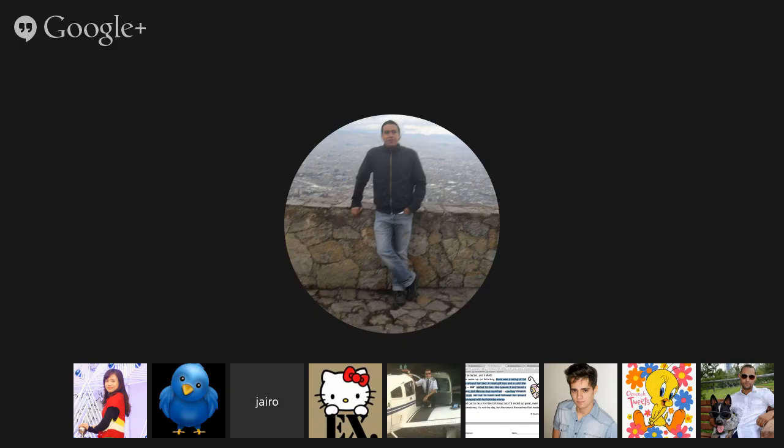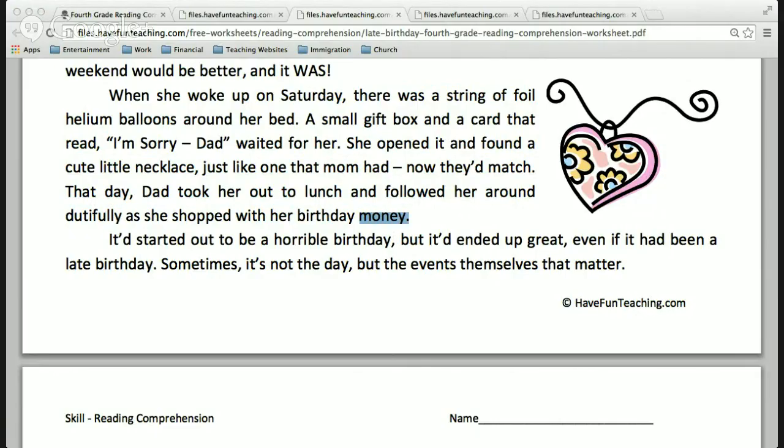There was a string of foil helium balloons around her bed. A small gift box and a card that read, I'm sorry, that waited for her. She opened it and found a cute little necklace, just like one that Mom had. They'd much the day that took her out at lunch and followed her around as she shopped with her birthday money.